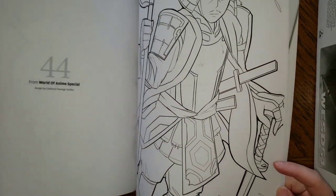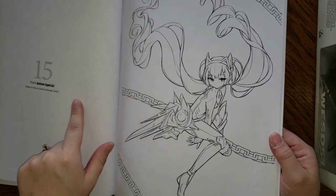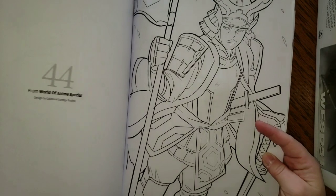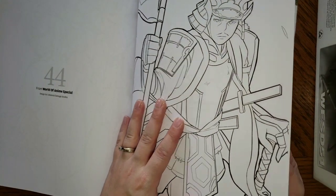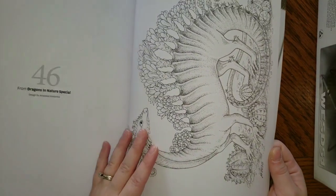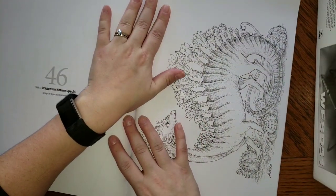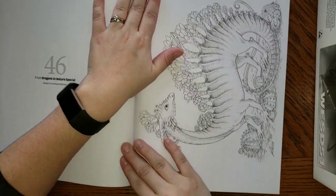Oh, that's right. There's two different anime ones, so I don't have this one. I don't have the Anime Special, but I have the World of Anime Special, which is different. Okay, so that's what it is. So I have a duplicate of these pages. So the World of Anime Special is where my subscription started.